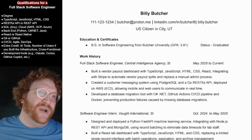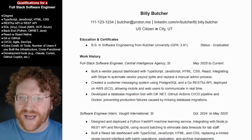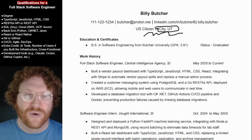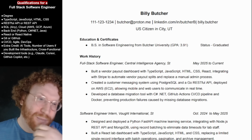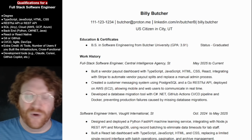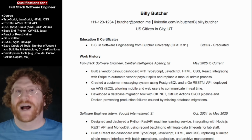So any tips when it's going to out of state is what you want to do is you still want to put like US citizen here, but instead of in this, what you want to put instead is moving to X by Y date, can move earlier if needed. But that does mean they probably won't give you a relocation package. Otherwise, if you're applying to remote roles, you've got to be very, very early, and you've got to up your application ratio because remote roles are highly sought after.